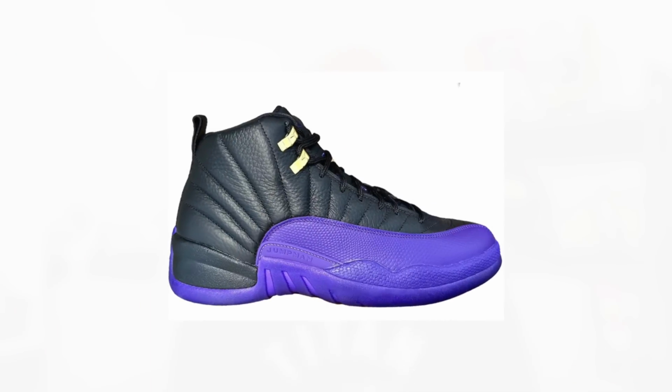Air Jordan 12 Field Purple, August 19th for $200. Fans of the Air Jordan 12 and Gary Payton Jordan Brand player exclusives will be pleased to know that the next pair is dropping this month. Well, next, you know what I mean.